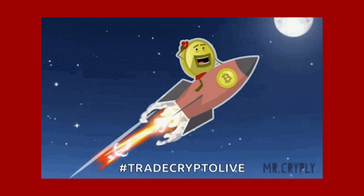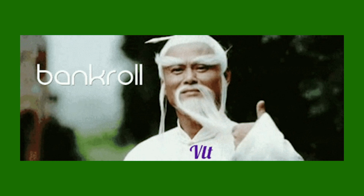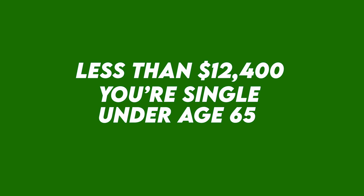You know all those coins that you thought were gonna go to the moon and didn't? Yep, you can deduct those as well. A common myth I'll hear sometimes is, oh, I only made a few thousand dollars. I don't have to report it since I'm below the minimum. But the thing is, there's no such thing as that with capital gains tax. There is no minimum. That crypto guru friend you're listening to is actually talking about income tax, and it's when you earn less than $12,400 and you are single and under 65.